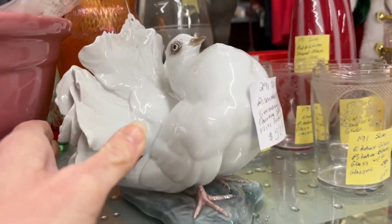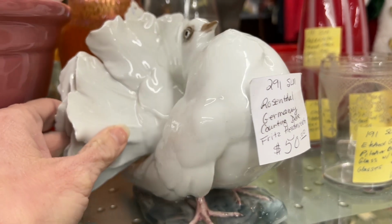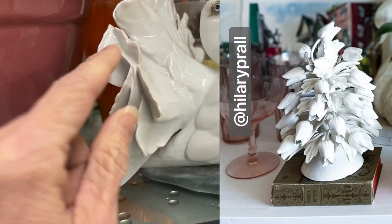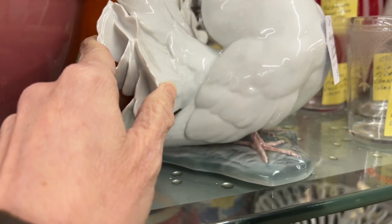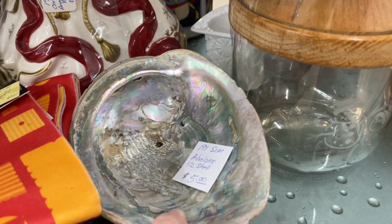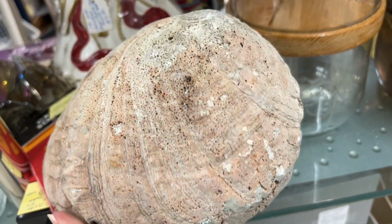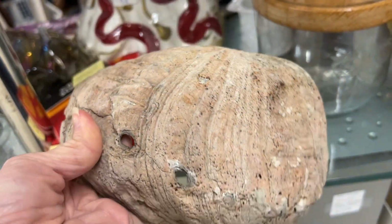So I sent this to Hillary last time I was in here because she has kind of like a tulip base and it's very similarly made. And so I saw that that was still here. And then, I don't know, this little shell, I like it.